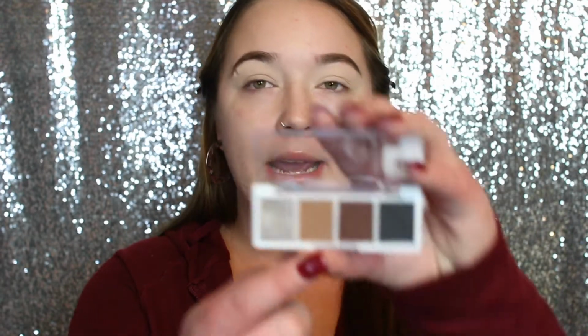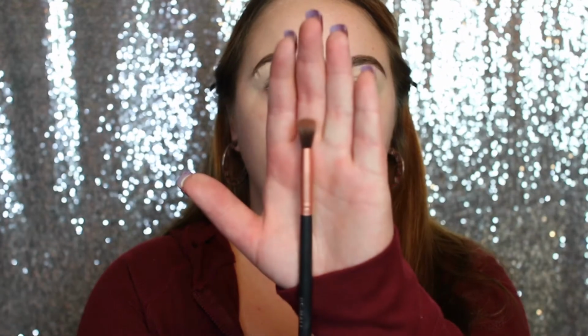So for today, I'm going to go in with the Truffles because that's what I did yesterday, and I've absolutely been loving this palette. So first, I'm going to take this lighter brown shade in the pan. I'm going to take this blending brush by BS Small. I'm just going to start blending that all up around my crease area.